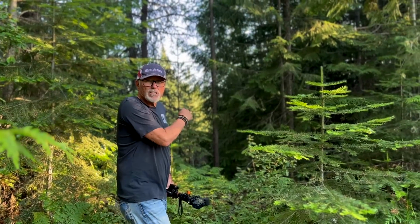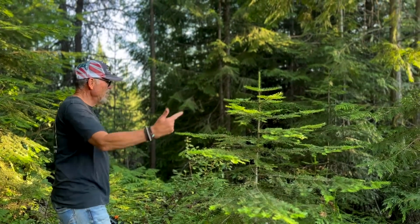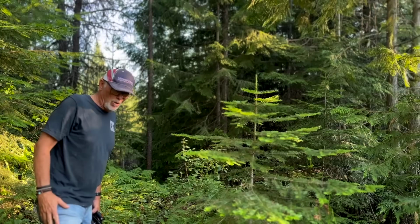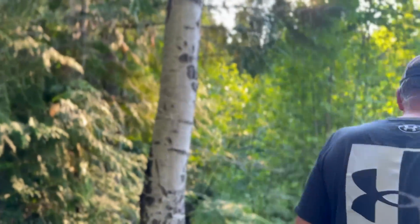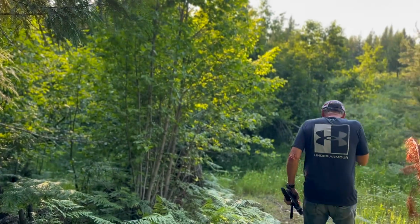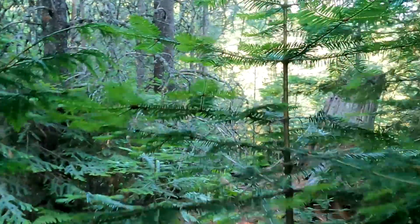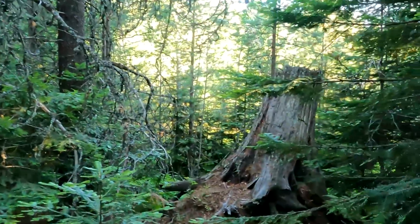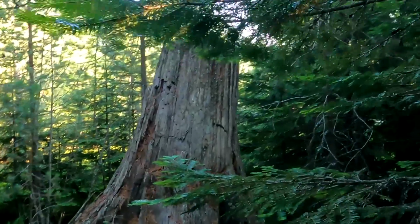Look how dense this forest is over here. This is thick stuff. I think we're gonna have to go around because everything's overgrown. Wet year, everything's growing good. Makes me want to say lions and tigers and bears. Oh my!